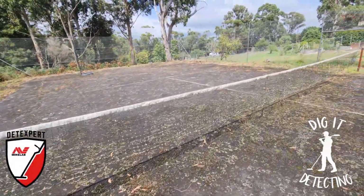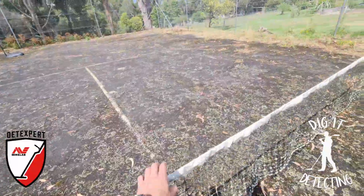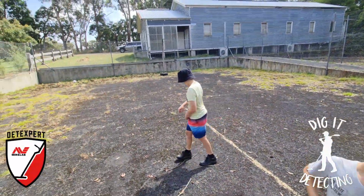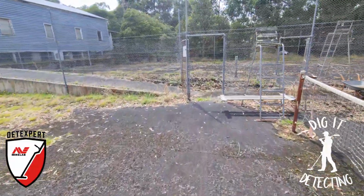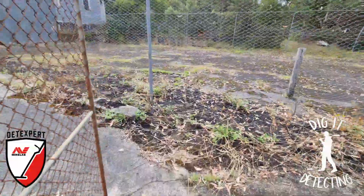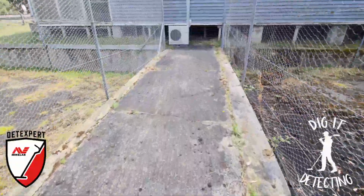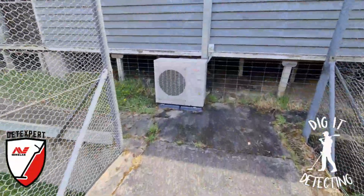These nets I've probably put up many times. I'm sure they're still the original nets. If they're not, they look exactly the same anyway. So amazing stuff. As I said, we won quite a few matches here. We were pretty good tennis players. Anyway, let's continue on. Let's get that detector out. I've also got another site in mind today, a little old public hall, and it's one that I've been at once before, but I have not done too much there in the past. Probably only about half an hour at best, and a few nice old coins came out.